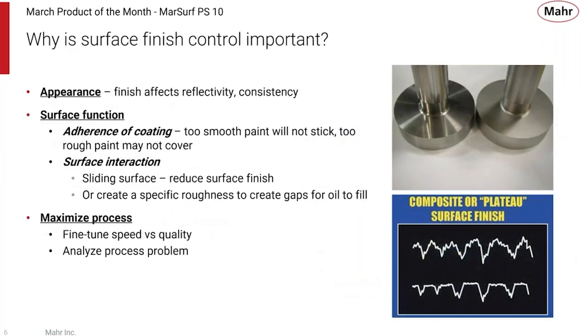Now, why is it important to control surface finish? Well, there's three main reasons, I think. Appearance is a big one, because surface finish affects the reflectivity and consistency of the part. So if you look at the picture on the top right there, you can see one surface is a little shiny and the other one is more buffed out or dull. And this is controlled by surface finish, how that surface is manufactured. And surface finish tools are used to ensure that that surface is consistent and each part looks identical to the others.